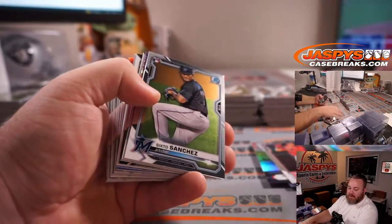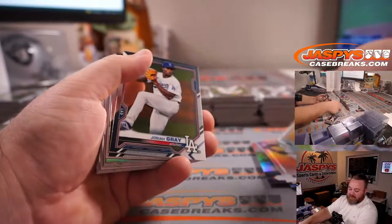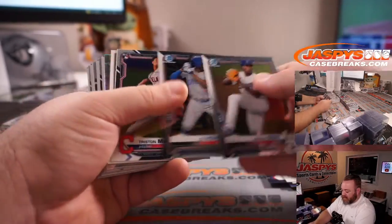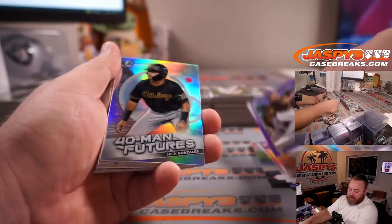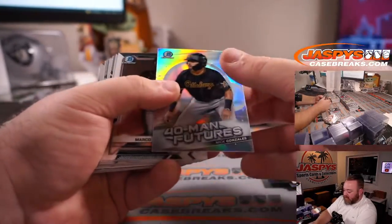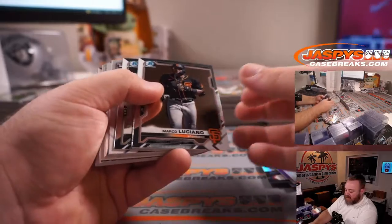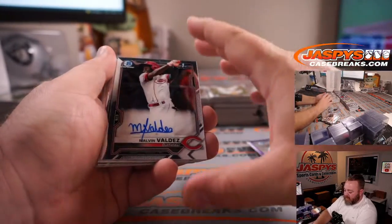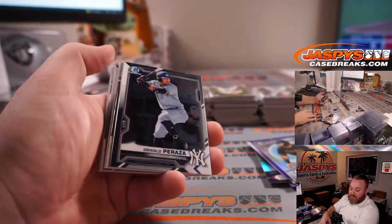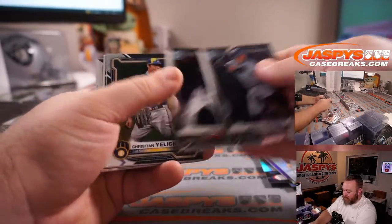Bobby Dalbec, Red Sox, Burke Thomas. Kevin Alcantara, Yankees, Donald Dudley. And Robert Hassell for the Padres, purple to 250. PJ McNeely. Nick Gonzalez for the Pirates, Chad DeBenny. And Malvin Valdez, Bowman first for the Reds, Michael Lyons.